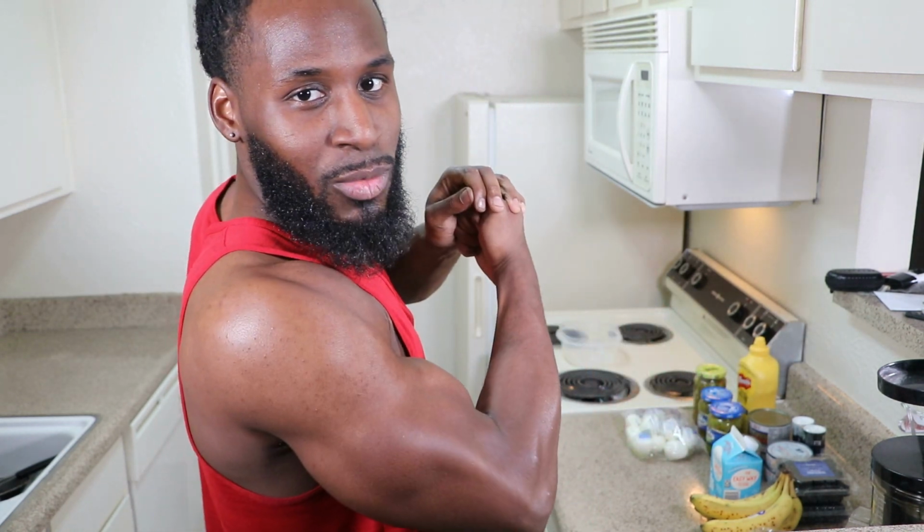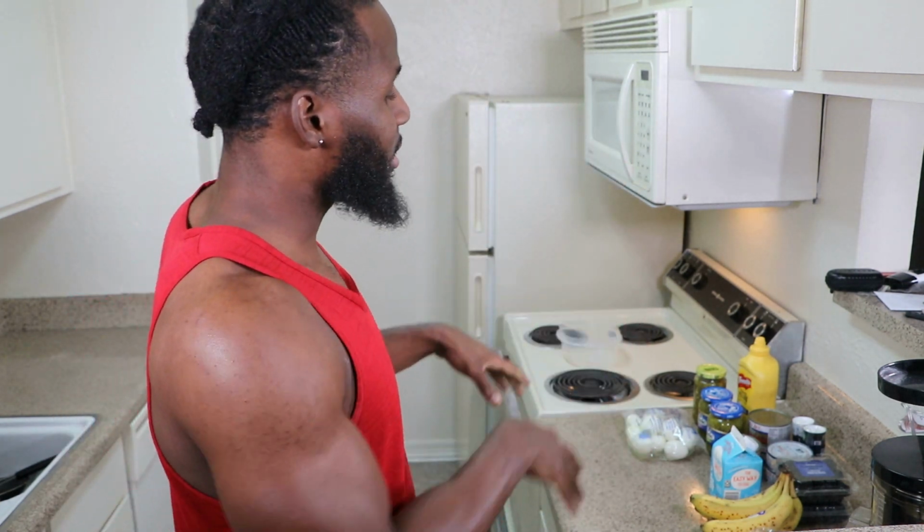People don't tend to think that what they put in their body is going to reflect the amount of gains they make. You know what I'm saying? I'm still trying to work on getting my gains all the way right. But it continues right here in this kitchen.